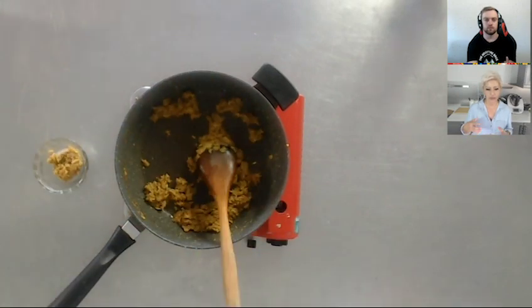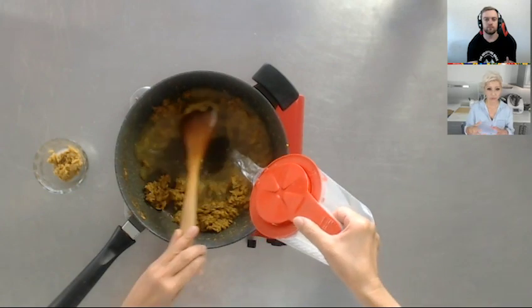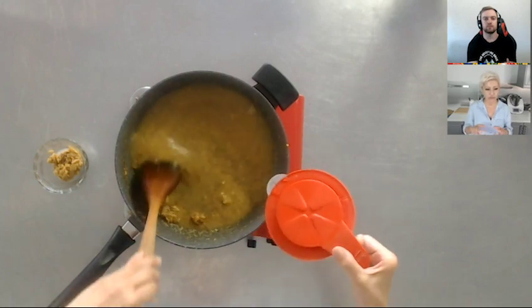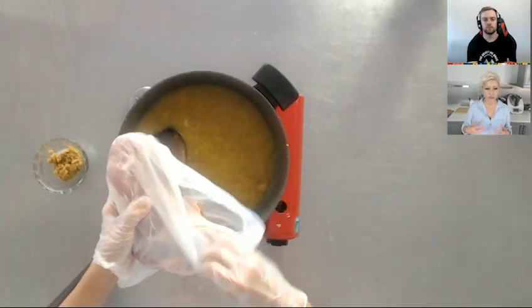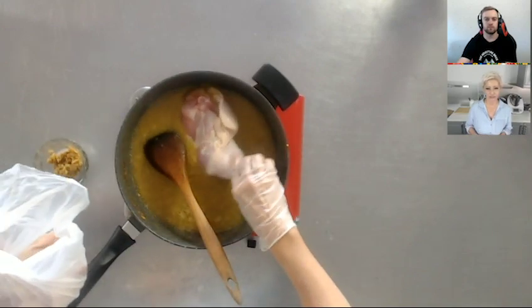But I actually dry fry it first to remove some of the moisture before I add the oil in so it doesn't spit as much. That's just a Jackie M hack, okay?